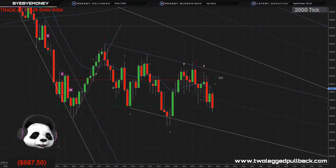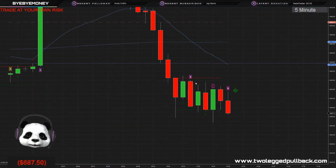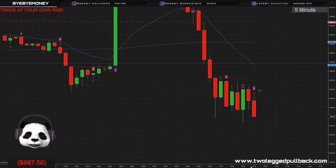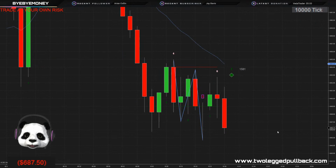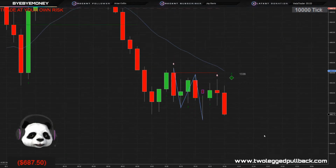Trap does trigger the H5 trigger on the 5-minute chart. See, that's why I didn't go long here. The bar's too big. This risk is so large. You're risking a lot. You have to do a big swing trade in order to make that worth it.